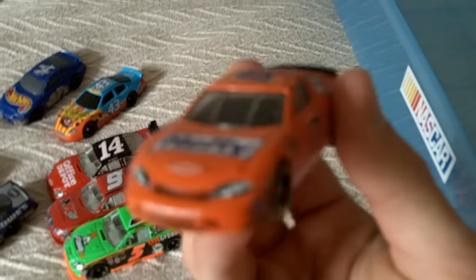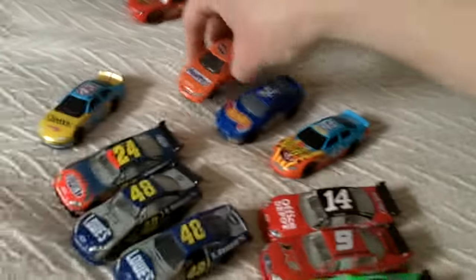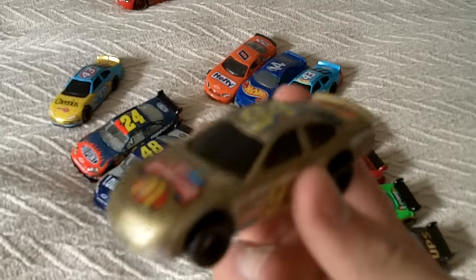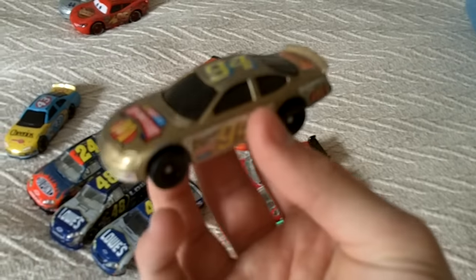This was something I sent in for. It's the Hefty Chevy. You'd have to send in $5 or whatever. I don't know, that wasn't the smartest idea in the world. 2010 UPS Ford. Well, this was the McDonald's one. A lot of these went out over the years. Found this one in a bin of cars, I think, at a secondhand store.